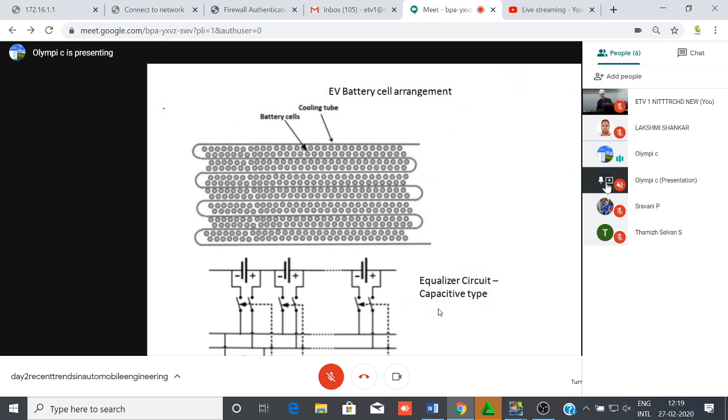They are inductive type or capacitive type, because there are, you can say, 100 of cells in a battery, right? So the state of charge level, the voltage level of each should be equal. Otherwise, if some few cells become high voltage or low voltage, the battery performance will go down and temperature of individual cell can increase, resulting into fire hazards.